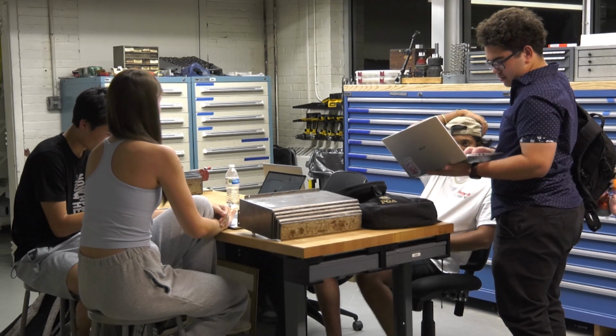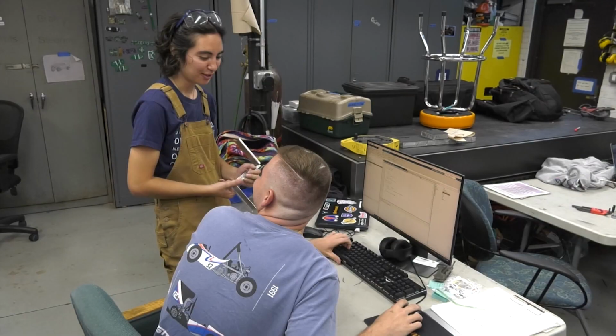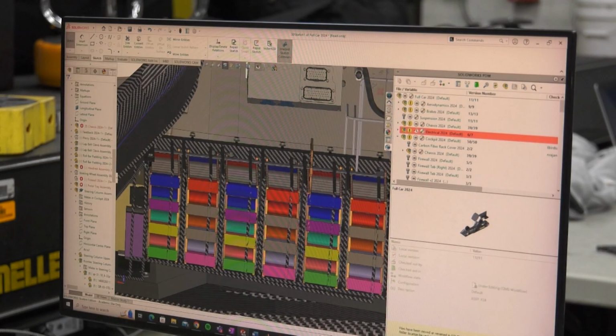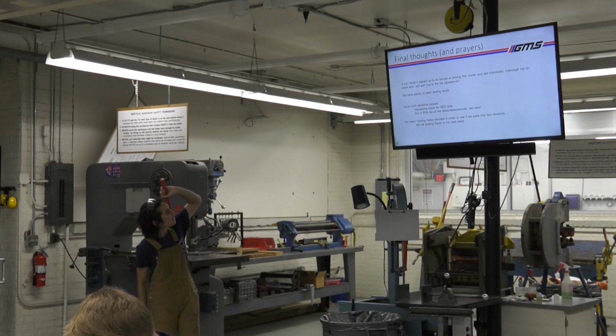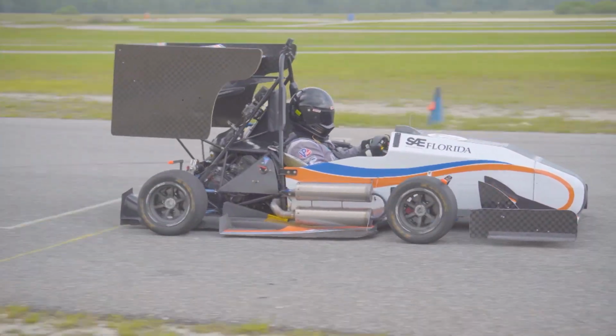From a team standpoint, I don't know how I would quantify the pressure that we put on ourselves, but we definitely make it known that we have to scrutinize our design processes more and just be more aware of what we're doing relative to SAE and in the competition as a whole.